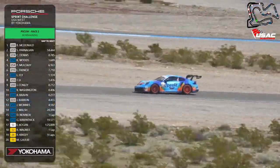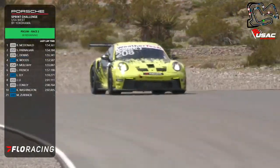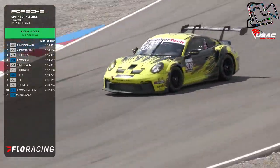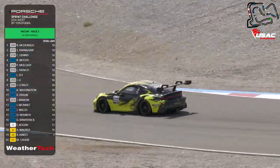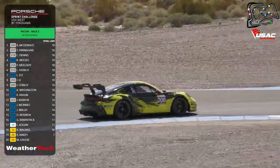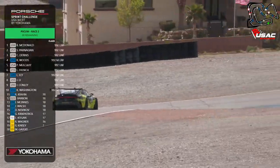There is second in class, the 257. Yeah, he's pulled a bit of a gap there on Casey. I'm wondering if Casey also might have lost the tires underneath him there. Got the leader with the huge lead, Blake McDonald here, coming down through turn 10. So now he should get the white flag, I believe, because I think they called that well after he had crossed the line.